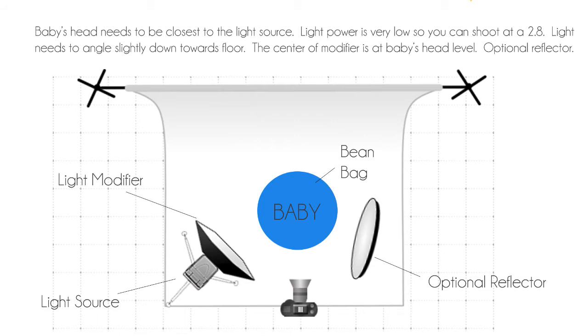You can see how the light is positioned, and I stand, or kneel, pretty much directly in front of the baby. The light source on the left is always positioned so the middle of my light is pretty close to the baby's head, and then it is tilted down a little bit, and this creates a nice soft light with shadowing without being flat at all.